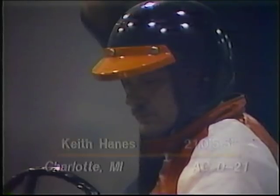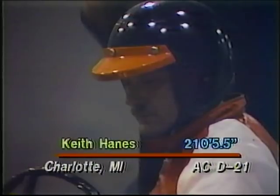broadcast table. Now you notice some of the drivers that we've seen tonight, some of the internationals have had wheel weights inside the tires. Some of them have had weights right in front of the tires as well as out on the front. So their placement of the weights is critical for their pulls. The distance, 210 feet, 5.5 inches.